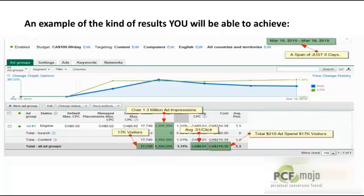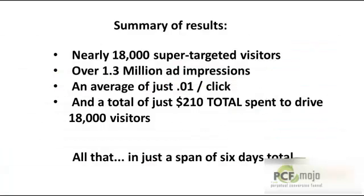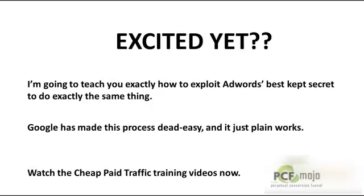And this is an example screenshot of the kind of results you will be able to receive, and this is just over a span of 6 days. So the summary results here is nearly 18,000 super targeted visitors, over 1.3 million ad impressions, an average of just 1 cent per click, and a total of just $210 total spent to drive 18,000 visitors. All that in just a span of 6 days total.